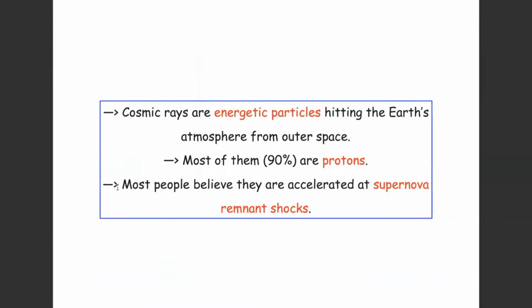So in this slide, you have a very concise summary of what you need to remember about cosmic rays. Cosmic rays are energetic particles that hit the Earth's atmosphere from outer space. Most of them are protons, 90% are protons. And most people believe that they are accelerated at supernova remnant shocks.